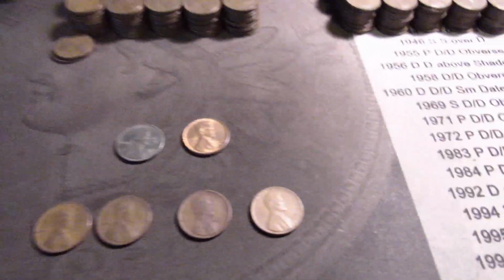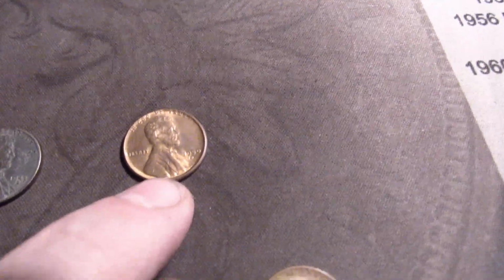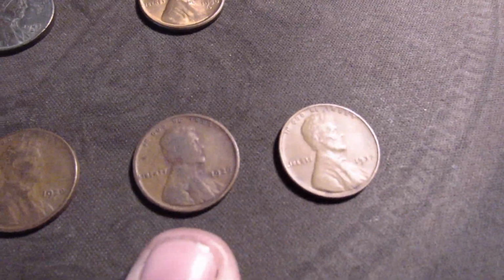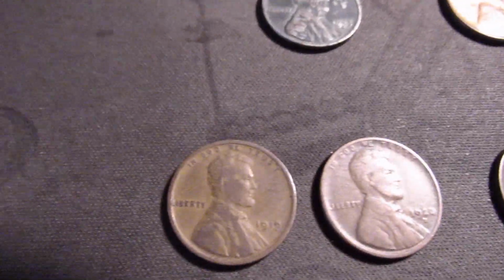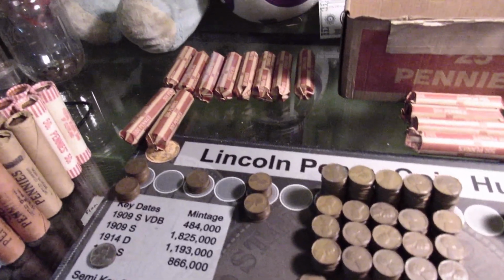Roll 11 had some more goodies. There was that 3rd wheat cent, this beauty 1950D, and then some oldies, a 37P, a 26P, a 1920D, and a 1919P. Time to get into roll 12.